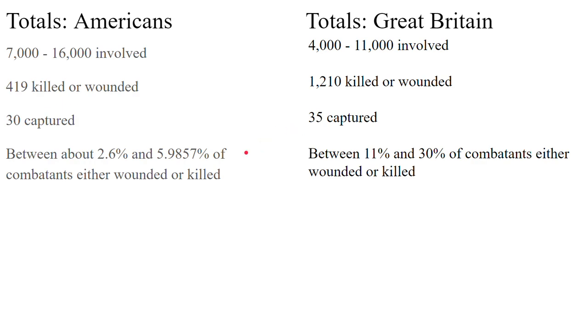So the Americans had anywhere between 7,000 and 16,000 people involved. 419 people were wounded or killed, and 30 members who were involved were captured. So that puts it between 2.6% and 5.9857% of all combatants from the Americans either wounded or killed.